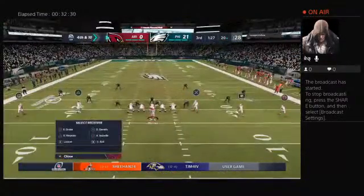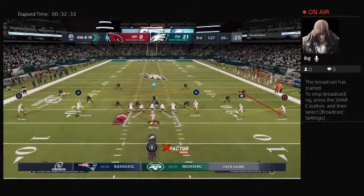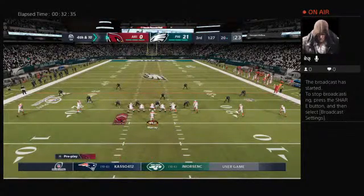The 3 straight incompletions, they don't care. That hasn't dissuaded them. They're going to go for it on 4th. Push him back. Watch 36.